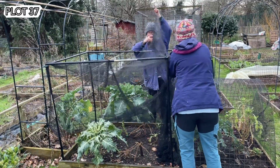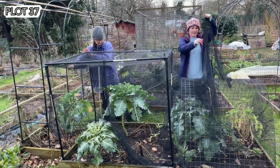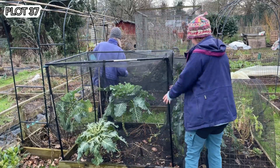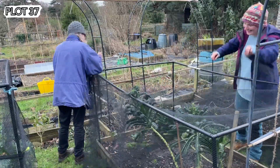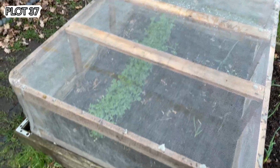Once we get these all back together, we'll be pretty much fixed from the storm damage. We are so lucky we've got away really, really lightly. I've been looking around the plot. There's been some damage. People have lost a couple of roofs on things, and lots of polytunnels have come a cropper. So we've got off really, really lightly. And I'm really pleased that I was able to get all this stuff fixed up before heading off.